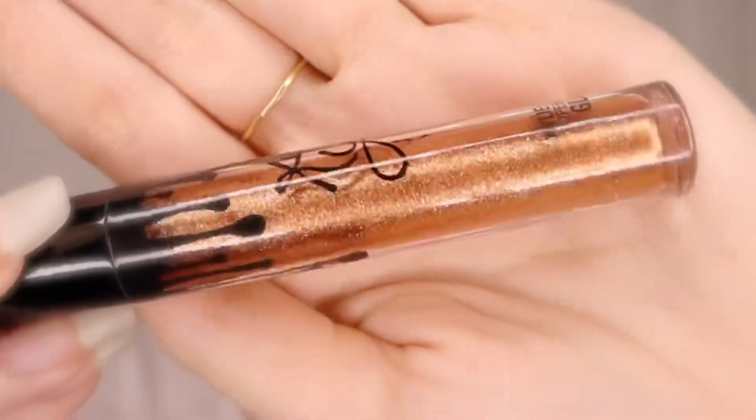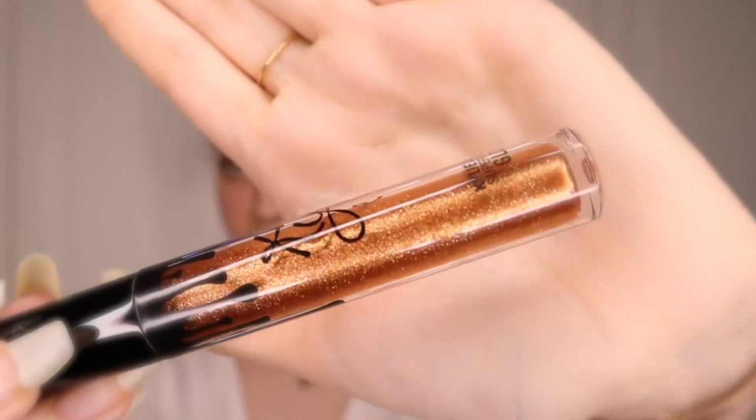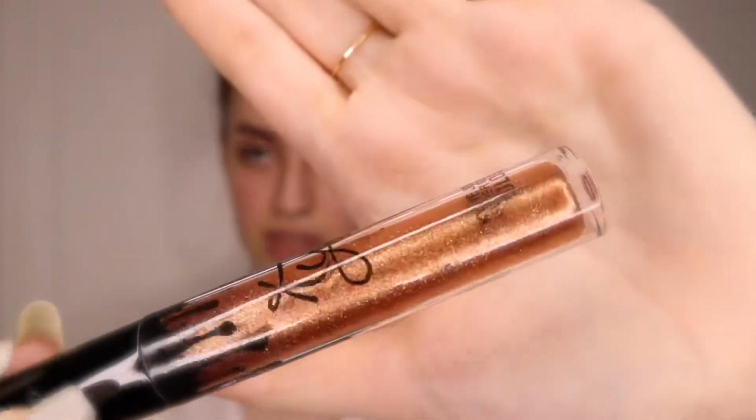I don't really remember what this one looks like. Ooh. Oh my gosh. My heart has skipped several beats. Oh my goodness. Just look at this. So pretty. It seems a bit more on the red side on the viewfinder from what I can see. In person it's much more yellow. It's this super pretty sparkly gold shade. Oh my gosh. I love this already.